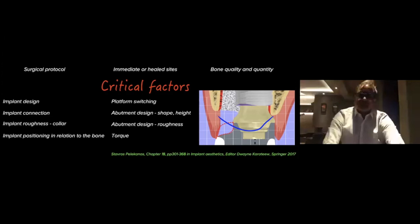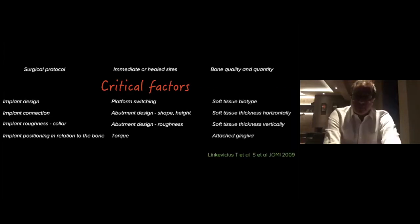And some years ago, I wrote a chapter in the book of Dwayne Caratiu, published in Springer, with details, where I refer to these kind of parameters. Last but not least, soft tissue biotype, we knew it is very important, and also in the last years we all know the studies of Thomas Linkevicius, who is highlighting the importance of the soft tissue thickness, not only horizontally but also vertically, and this is something that I totally agree with.